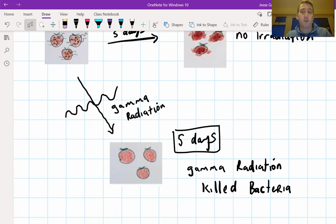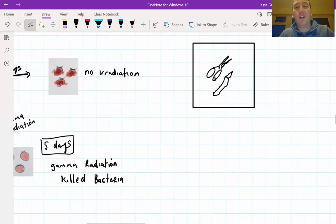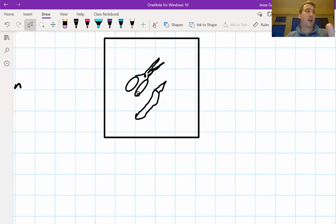This is good for producers and it's good for customers who are buying things and don't want to throw food out after a few days. So it creates less waste. It lets us store it for longer. And obviously it allows us to not have to cook fruit or veg. Another really important use of gamma radiation is for things like this.